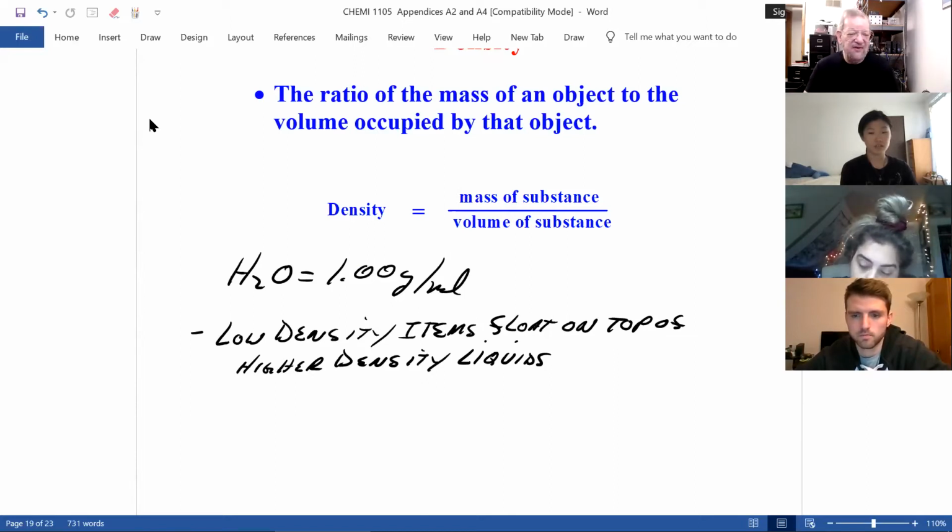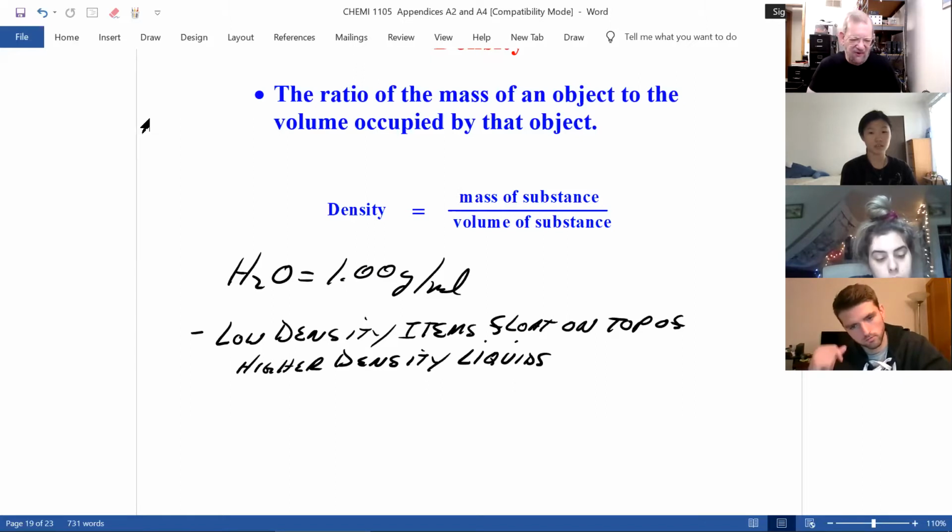And if you take a piece of cork and put it in a bucket of water, that cork will float. And many, many years ago, life preservers, they're not made that way now, but were made of cork with a fabric around it. Why? Because cork floats on water. Water has a density higher than cork.